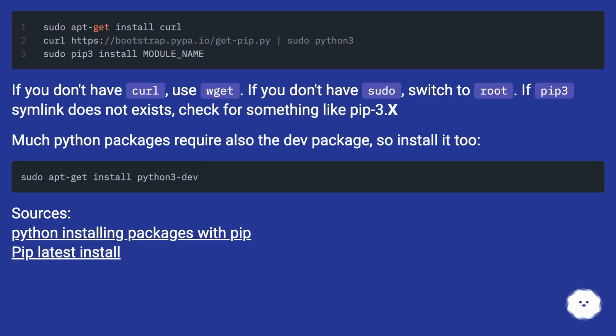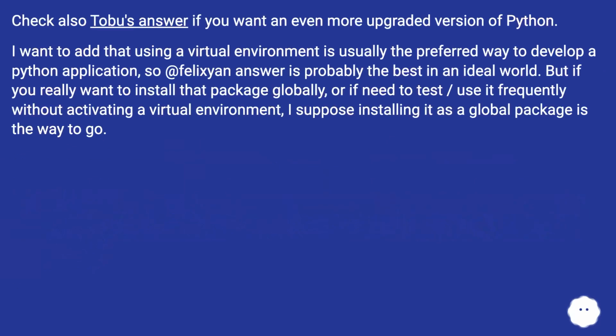Sources: Python installing packages with pip. Pip latest install. Check also Tobu's answer if you want an even more upgraded version of Python.